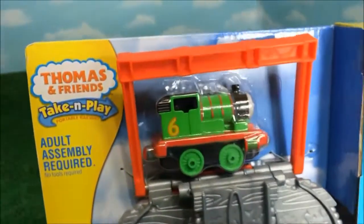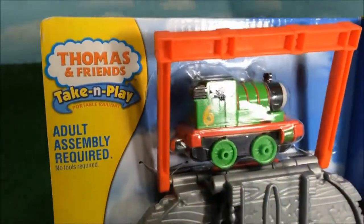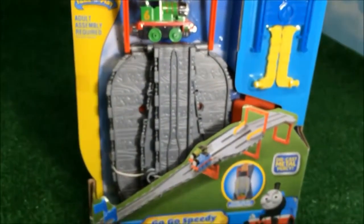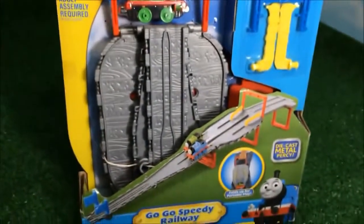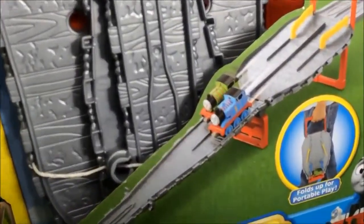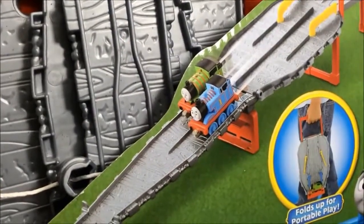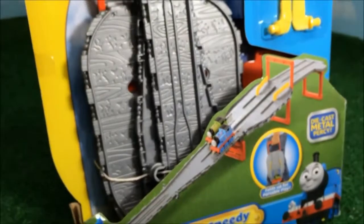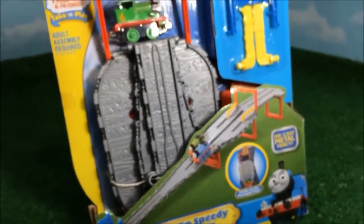Today I have Thomas and friends Take and Play Go Go Speedy Railway playset. Here you can see how it looks. And look who is racing down the track. Here you can see Thomas and Percy. It's going to be really interesting to see how they race and who stands first.